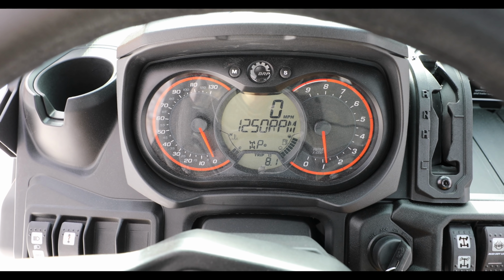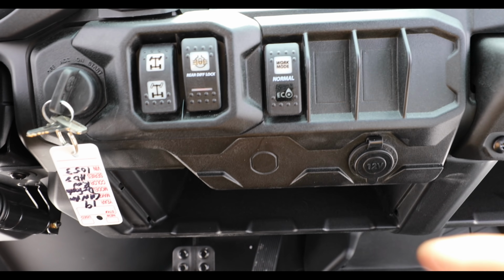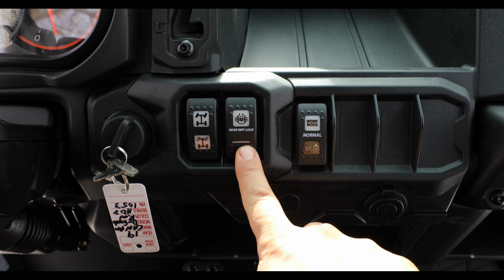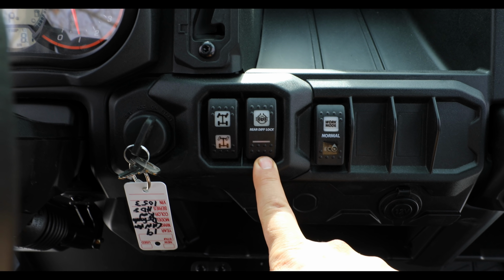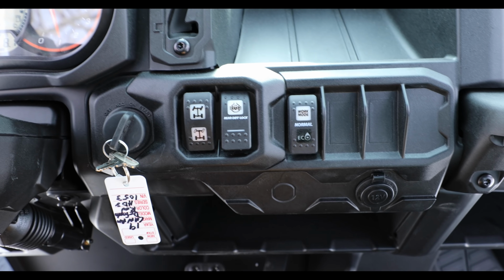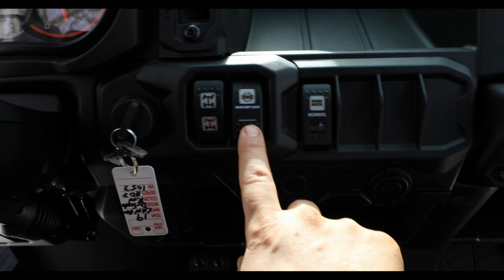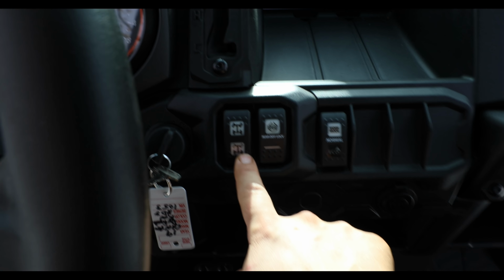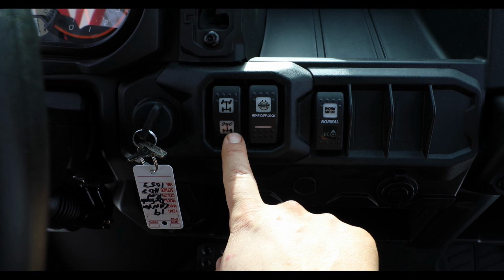Oh, another cool thing here too is it's got your 4-wheel drive, 2-wheel drive, rear diff lock. It's off right now. The vehicle has to be stopped to put it in diff lock, in or out of diff lock. So that's something I'm gonna have to get used to. We'll take it out of diff lock right now. And then same thing with 4-wheel drive. You want to make sure that you stop the vehicle before you switch it.